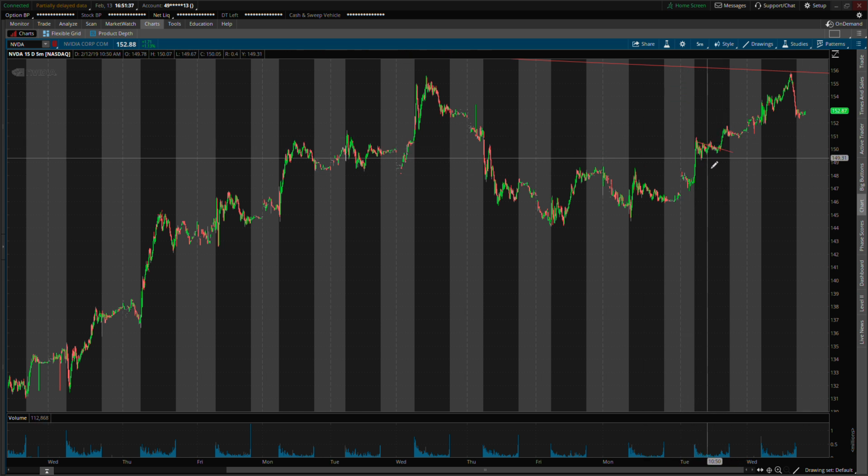Usually where triangles tend to form and consolidation makes, if you draw it right through the middle, that's where you will see your next support. Seeing next support here coming down to 150. So we'll be watching the 150 level as well as the 156 level on NVIDIA coming in tomorrow.